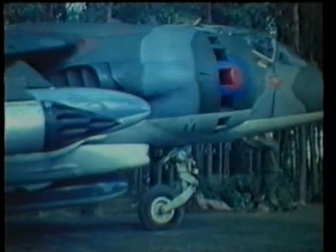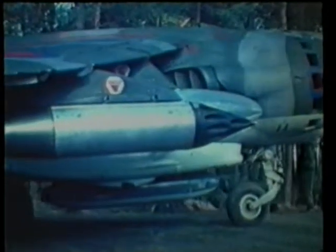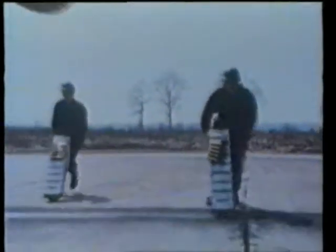The essence of Harrier operation in Europe was quick turnaround. Even the 18 Matra Sneb rockets per pod, which could be fired singly or in a ripple or all at once, could be loaded very quickly.